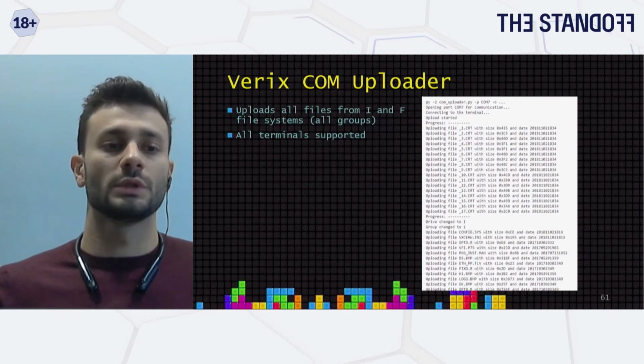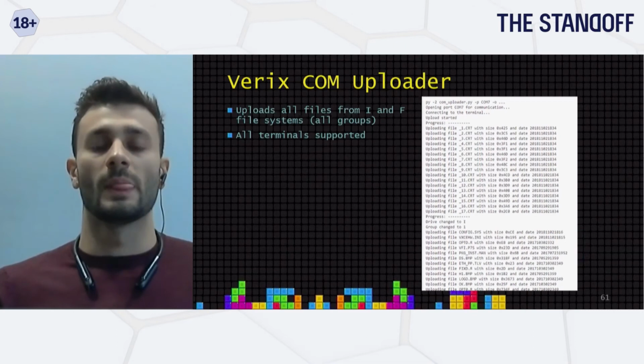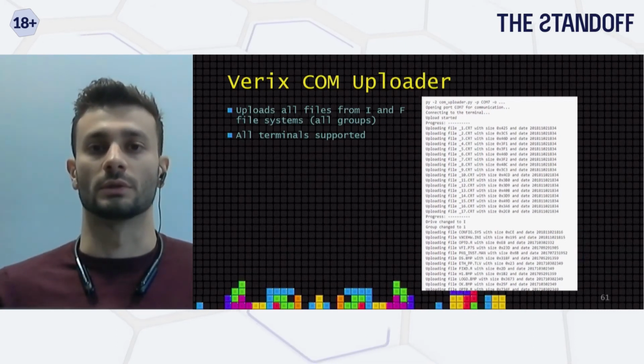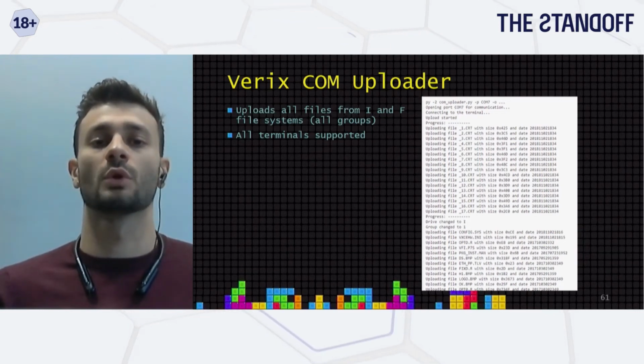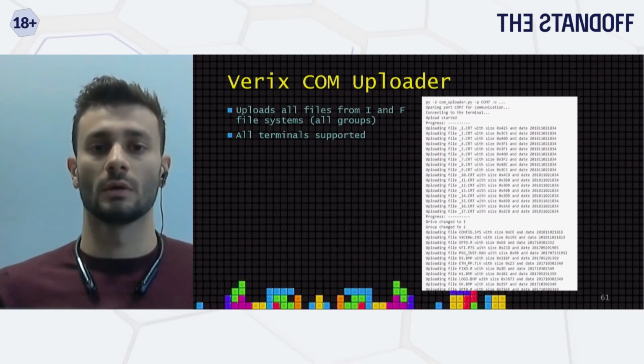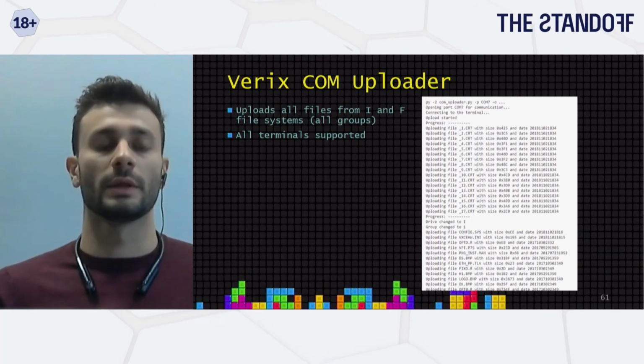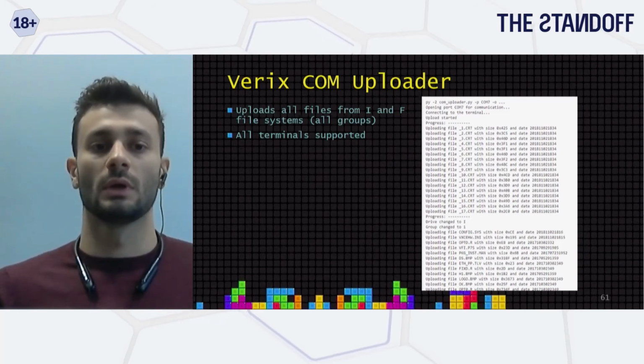And one more utility we were able to develop is a Verix.com uploader. If we put the terminal into uploading mode by pressing the star button while in the system mode menu, the terminal goes to upload mode, and we will be able to run our script. But first, of course, connect the terminal to the PC via COM port, then run our script, and it will dump all user files from the terminal.